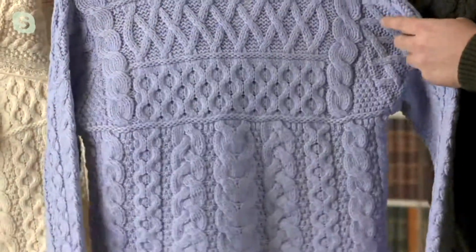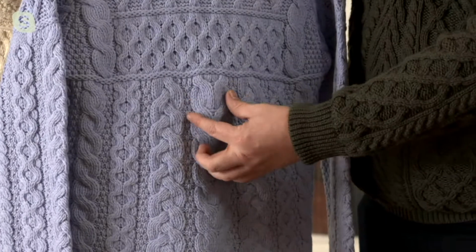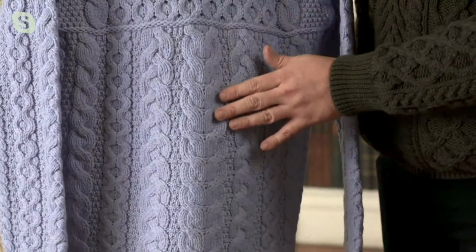And then as we continue on down here, this is a beautiful stitch which we call the shell stitch. It's supposed to represent, you can see it's almost like a seashell where it goes into itself. It's kind of an optical illusion. You can see it repeats itself the entire way down.